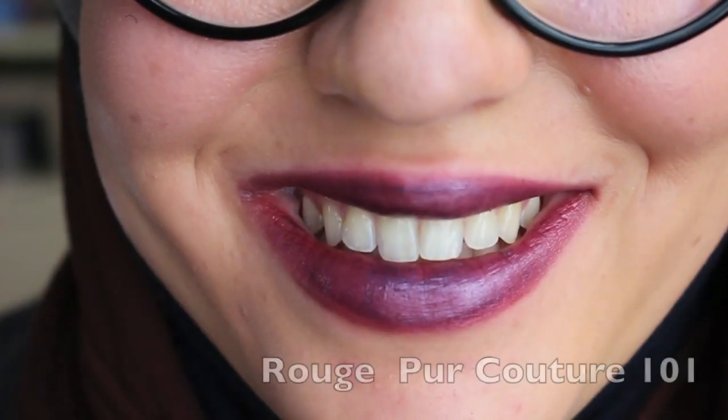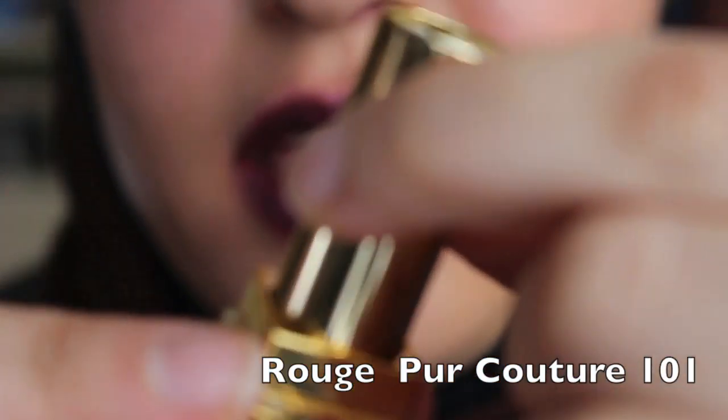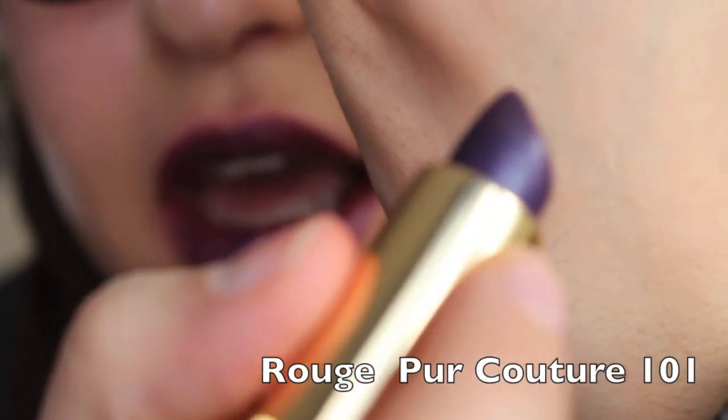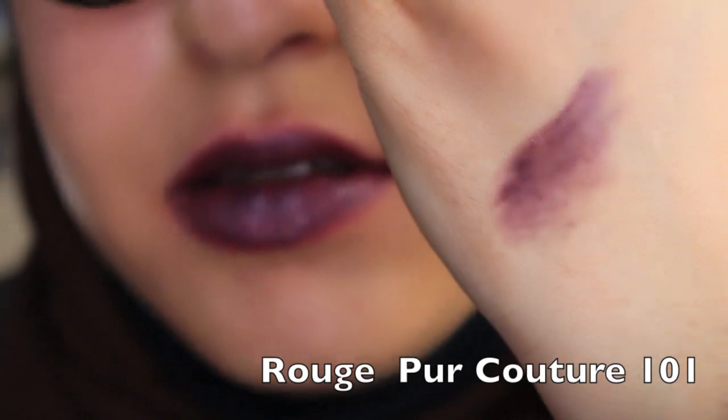And then the final one I have is in 101, which is what's on my lips right now. Like you can see, it's not super opaque. I've had it on for the whole time I've been talking. It's a little more opaque in the swatch that's just taken right after I put it on. It's a really pretty color. It's weird, in the tube it looked a lot darker, and that was the color I was actually hoping it would be, but it's a lot sheerer.